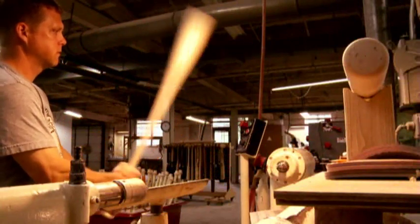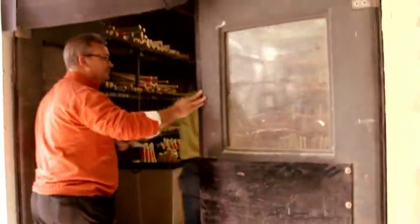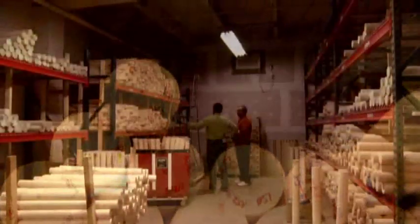We know how we compare against everybody else in the industry, and against other bats throughout the history of the game. When you have an opportunity to use this instrument, consider how serious we take it and the amount of dedication and hard work that goes into each piece. We're very, very selective on the ash that we use. If hitting is indeed a science, Chandler believes the formula for success starts right here in this room.